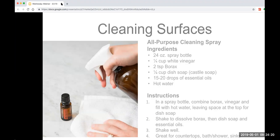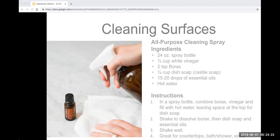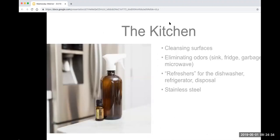So then when it runs low, you've got the recipe right on the bottle and you don't have to go searching for it. I find that to be just really helpful. For sure. Another little tip. You're full of little tips and tricks. I love it.